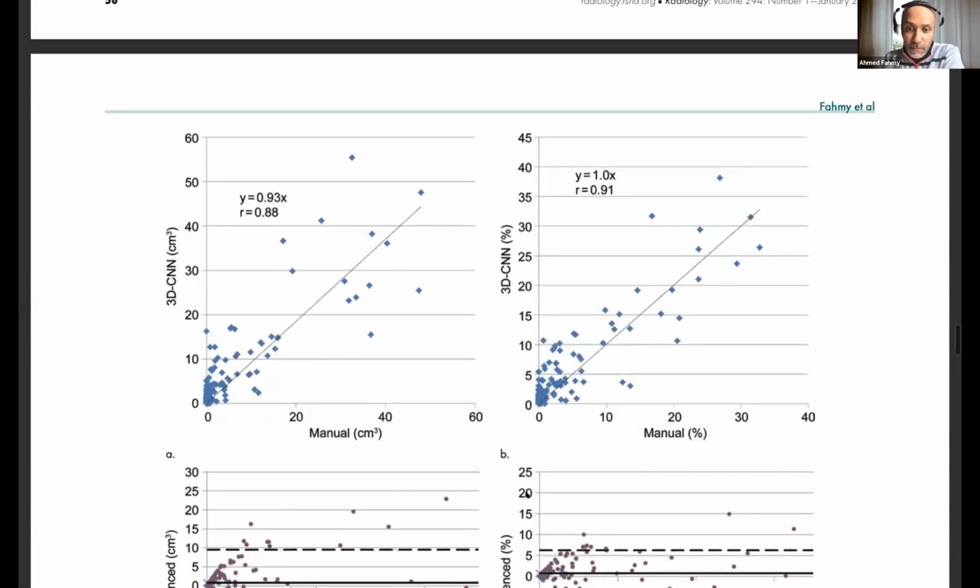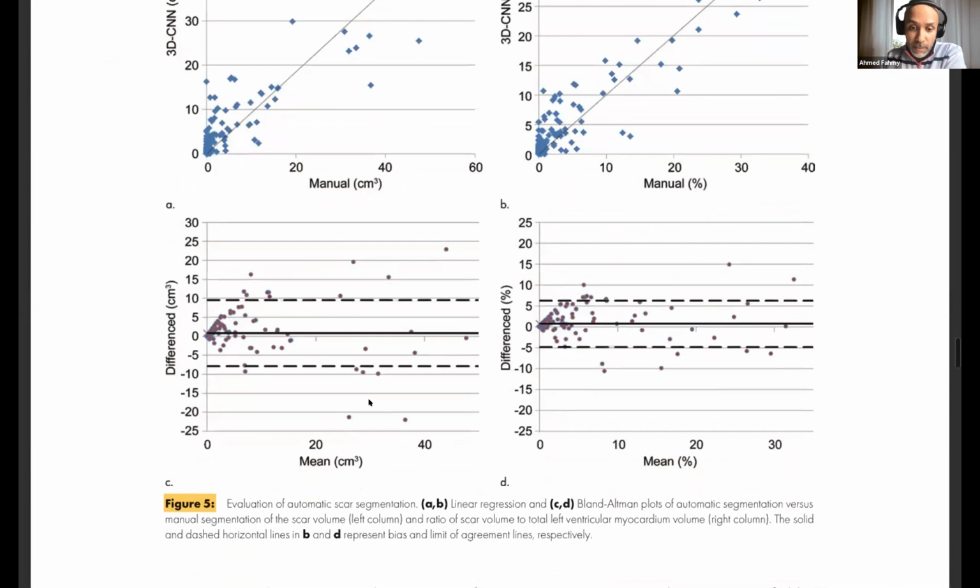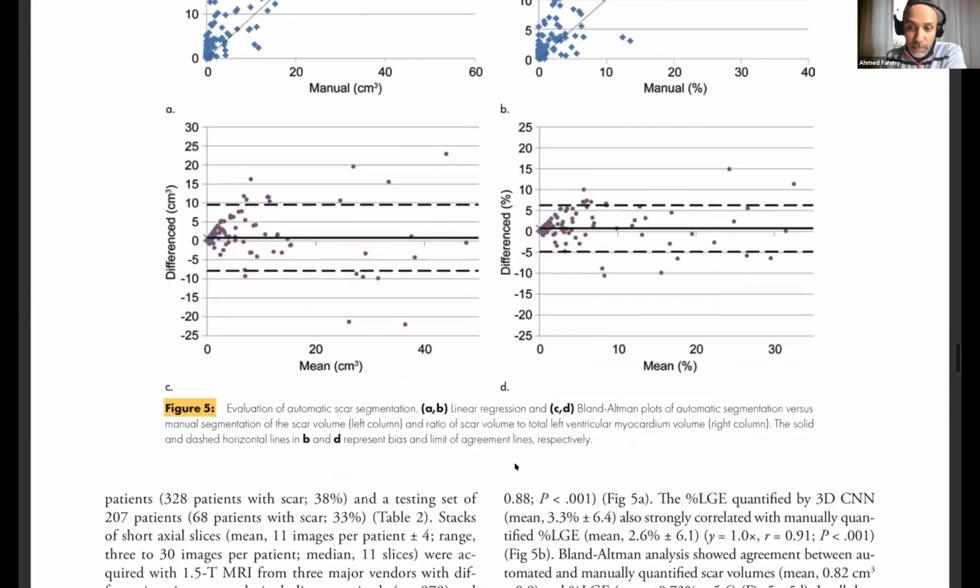This is the result of the linear regression analysis. This is the manual volume of the scar, and this is the automatic quantification of the volume, and this is the percentage of scar to the segmented myocardium volume. We have good correlation, 0.91 here and 0.88, and the overall slope between the manual and automatic quantification is 1 for the percentage LGE and 0.93 for the volume. And these are the Bland-Altman analysis figures.